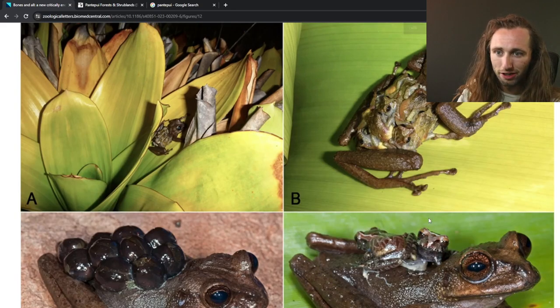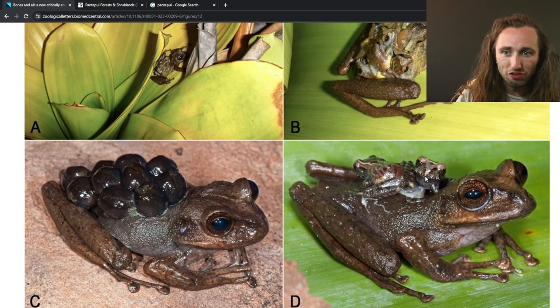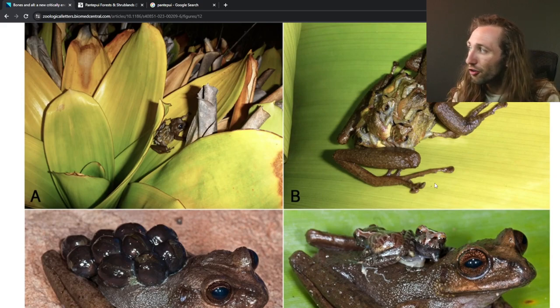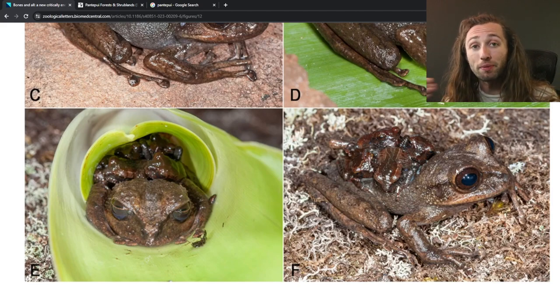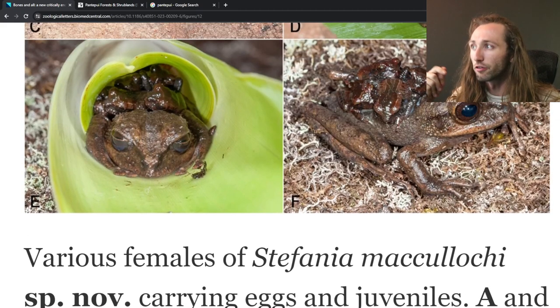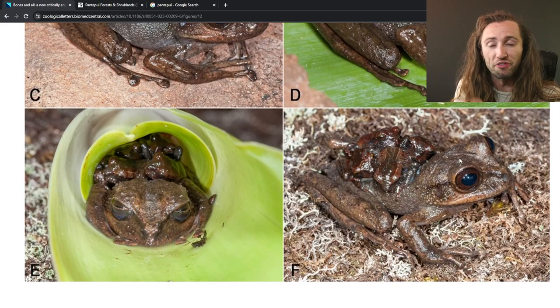If we look, we see that these are not just tadpoles. These are actually small juvenile frogs. Look at that. These are metamorphosed. They are fully metamorphosed. They are no longer little polliwogs. They are not tadpoles. They are actual froglets. And they are being carried around by, I believe it was a presumed, females. So female parental care, matriarchal care. The mother is actually taking care of the young and keeping them safe.